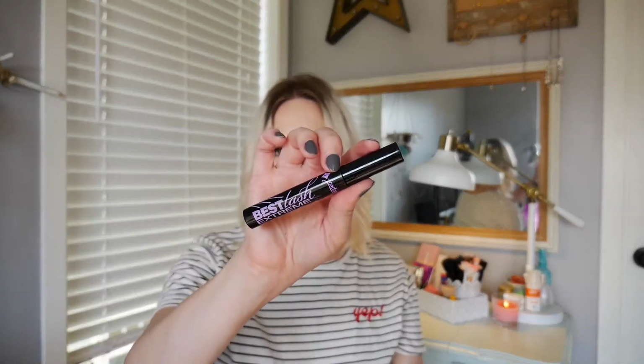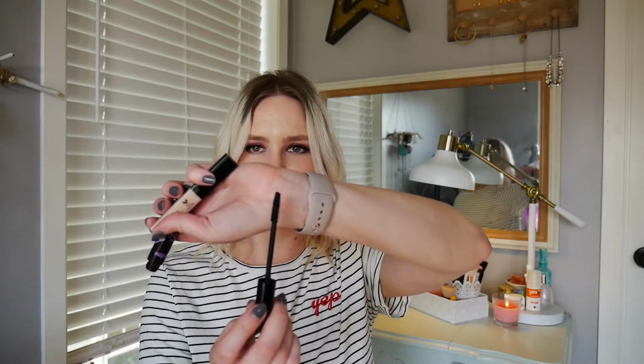This is a mascara from Jordana. It's the Best Lash Extreme Mascara. I do really enjoy this. I haven't repurchased it because I feel like I've had so many mascaras lately, but I probably will down the road. It's just a nice brush. The formula's good. It's really easy to work with. And from what I understand, Jordana is cruelty-free because it's owned by Milani, and Milani is cruelty-free. And so I probably will repurchase this, but I just haven't yet. Like I said, I've had a lot of mascaras lately that I need to use.